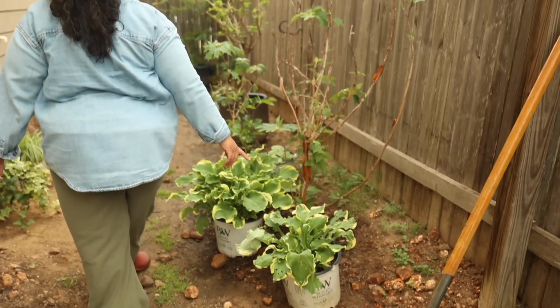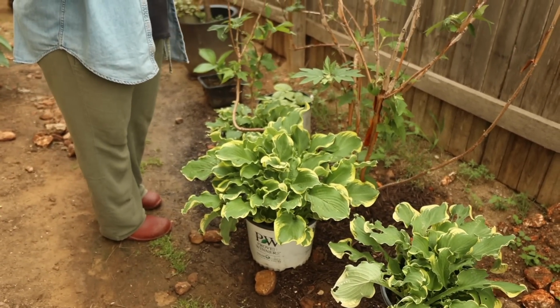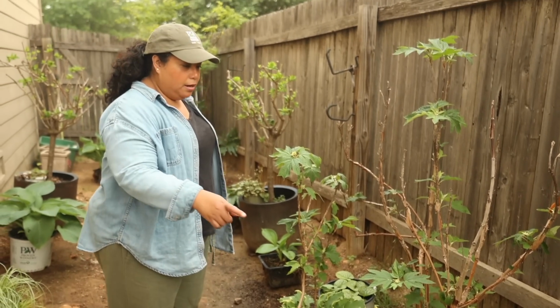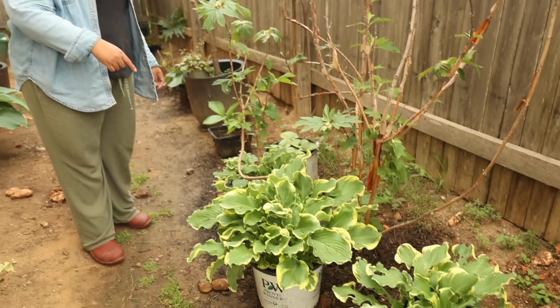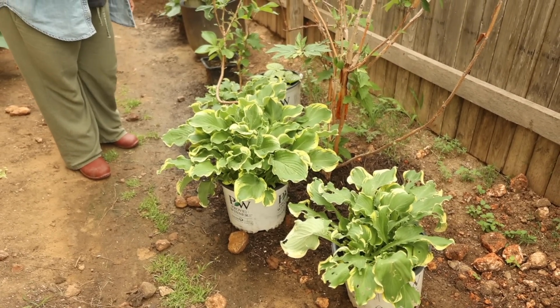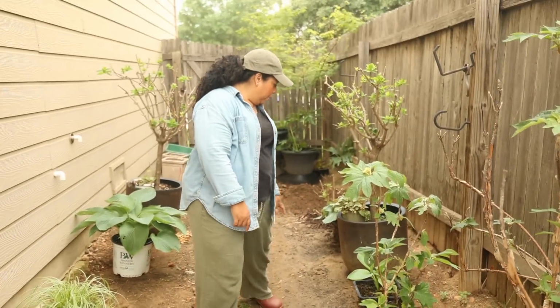This is wee hosta. They're a smaller variety of hosta. The other two are very large in size, and wee hosta doesn't get that big. I think it's 3 feet. It's going to get about 3 feet, so that's not the max right there, but it'll get just a bit bigger than that.